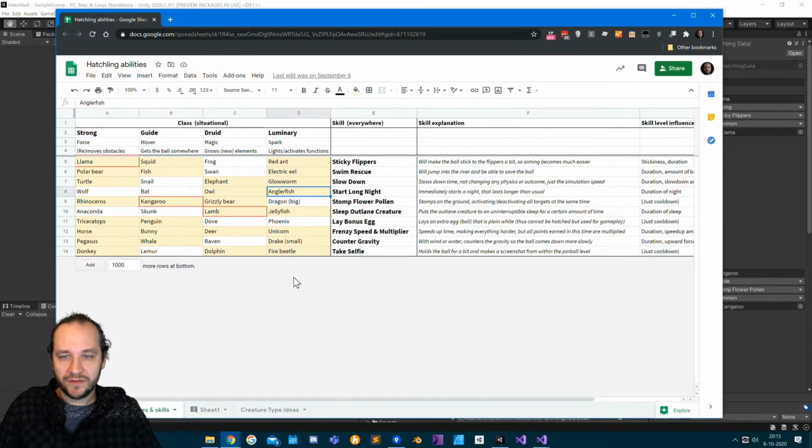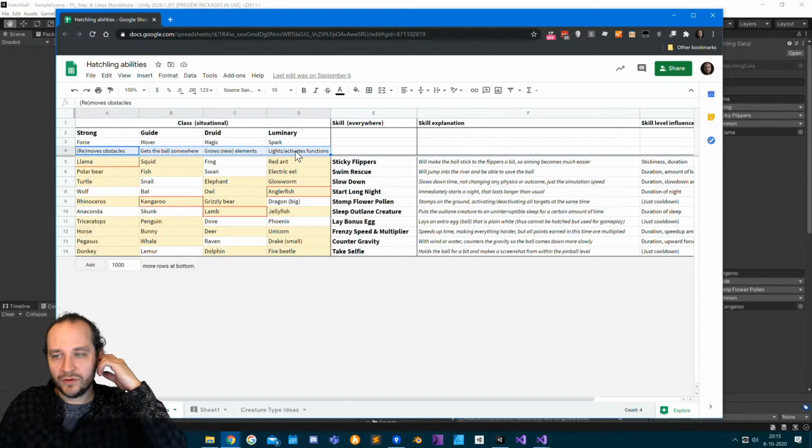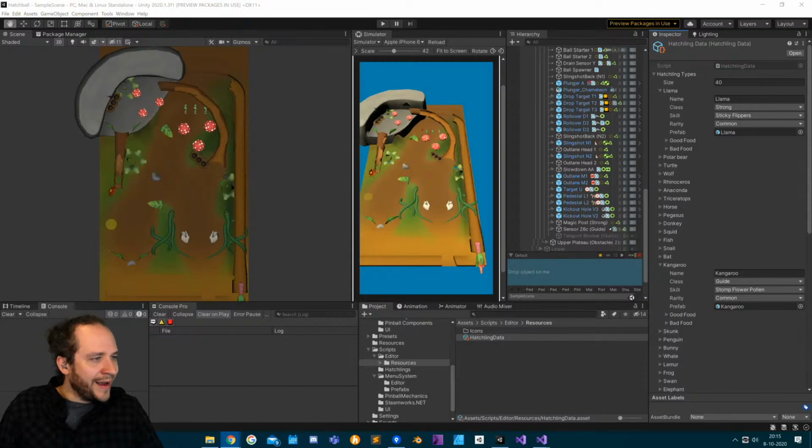And with that, I've got 4 skills, but also 4 class abilities. So let's see what those class abilities are going to do in this level. Remove obstacles, get the ball somewhere, grow new elements, and light functions. Going to go in our design doc, and somewhere there is a class ability thing that we actually made a design for, what they would do. Here we go.